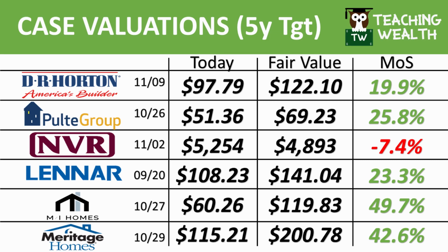Here's the current price of each of the 6 stocks relative to the fair value obtained in my valuation, and a margin of safety that's showing you which are the current biggest theoretical opportunities. And I remind you, my assumptions are very conservative compared to analyst assumptions. And on top of that, I always use fully diluted earnings per share. In my opinion, NVR is the only builder that's not on sale right now. Meritage and MHO are trading at the biggest discounts. They're basically already priced for worst case scenario.